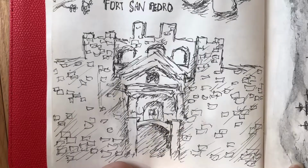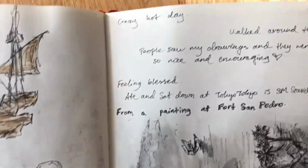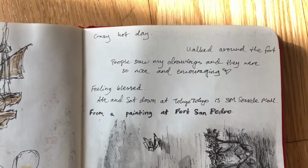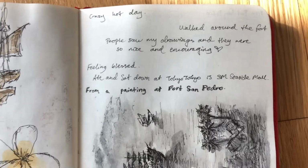Yeah, it's not the best drawing, but I think it was rushed because we had to go on board the bus shortly after. But yeah, I still think this page looks quite complete. And on the next page, I wrote crazy hot day because it was, and walked around the fort. People saw my drawings and they were really nice and encouraging. Thank you. And yeah, I wrote I was feeling blessed.